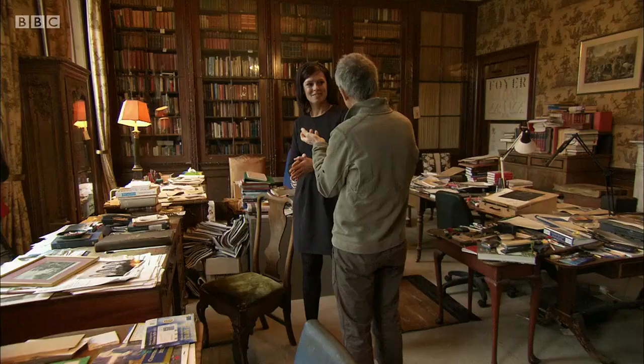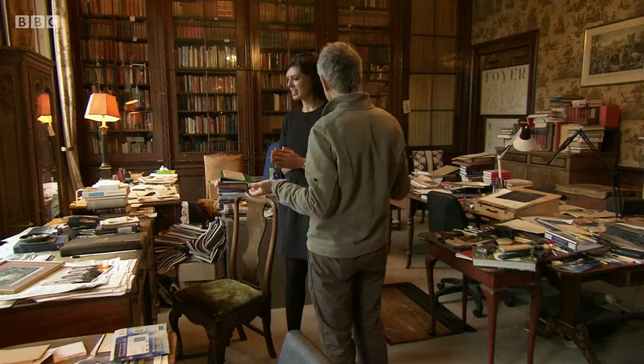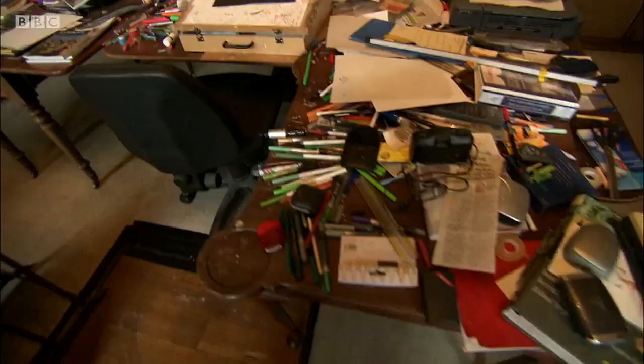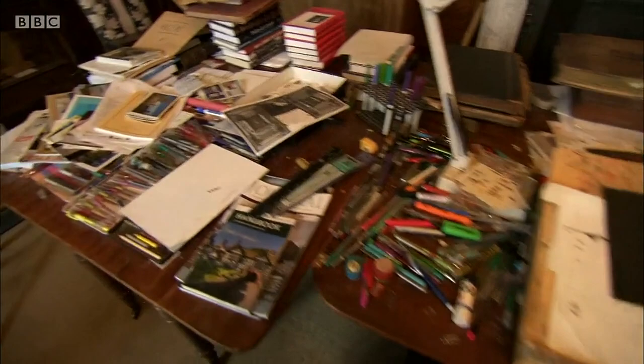Well, when people come here, they want to see a proper house. They don't want to see a mess like this, do they? I think they do want to see a mess, but it is an organised mess, I would say. This is how the 7th Marquess operated. And I think if we tidied this up, we'd just be tidying away his personality and his character.